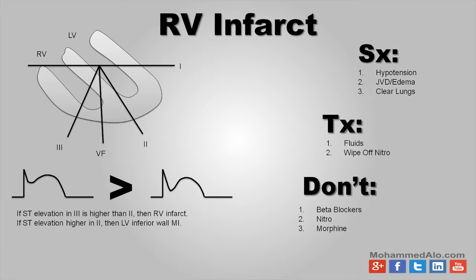And they're going to be hypotensive. They're going to have JVP or JVD. They're going to have leg edema, and their lungs will be clear. This is important. The lungs will be clear. Those are your signs and symptoms. So how do you treat this?